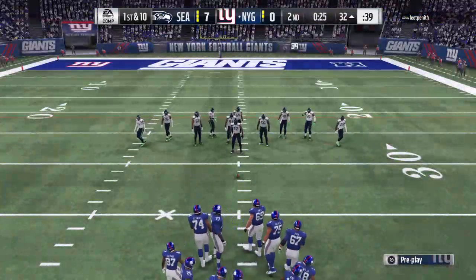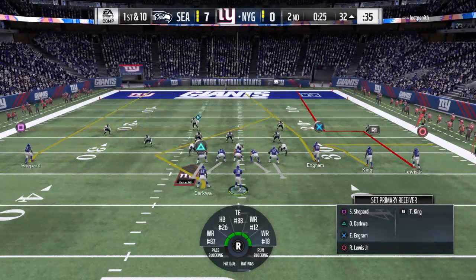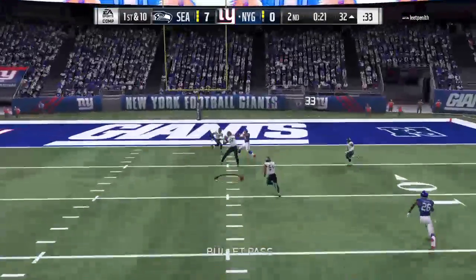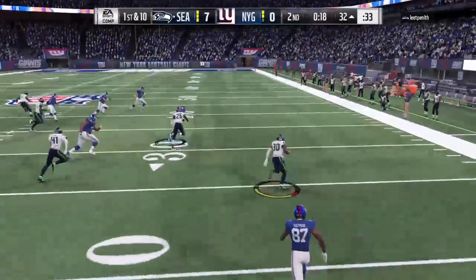So after that big gain, let's see what else the offense has up its sleeve. Manning now on 1st down. And he fires one that's intercepted. Picked off by Brad McDougald.